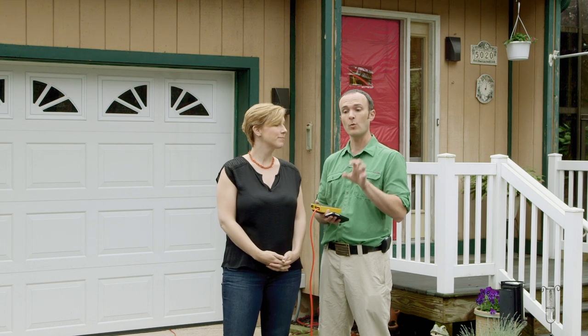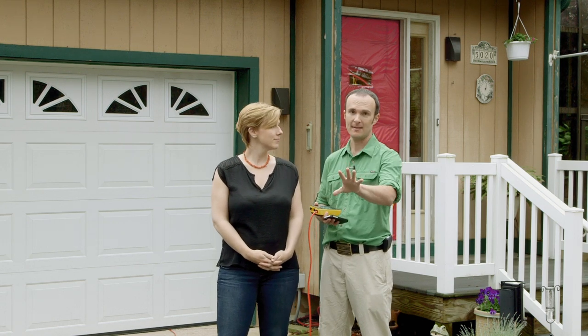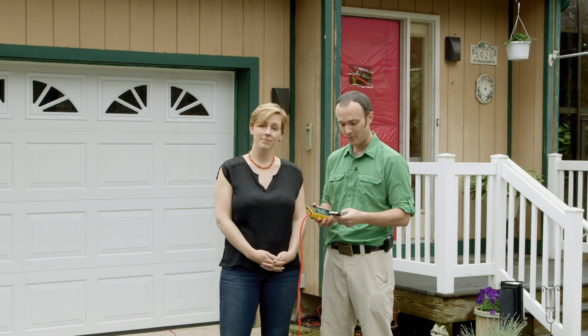So we want to be able to find out exactly how the garage is performing. We want it to be an outside space. It's a shed that happens to be attached to the house. So let's find out right now.